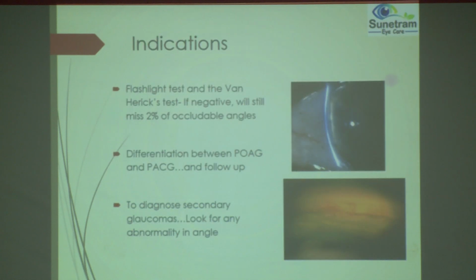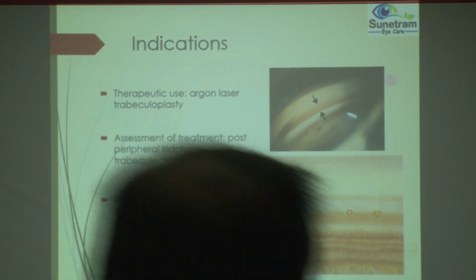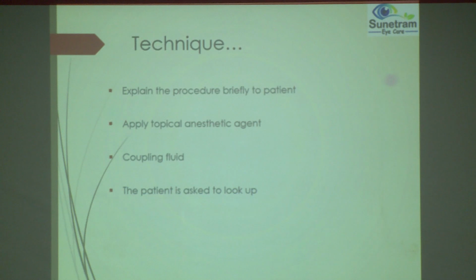So what are the indications? The Van Herick's test, which shows a shallow angle, is one of the major indications for doing gonioscopy. But if negative, and we don't do a gonioscopy just by relying on the Van Herick's, we may miss 2% of the occludable angles. Other indications are to differentiate between various glaucomas, to diagnose secondary glaucomas, and to look for any secondary abnormality in the angle. Therapeutic use could be in trabeculoplasties and indentation gonioscopy to break an attack of angle closure, or to assess the treatment post-peripheral iridotomy and trabeculectomy.